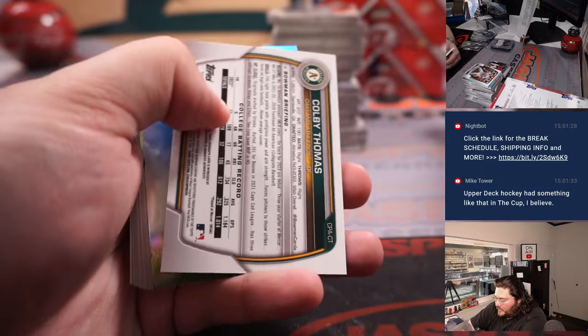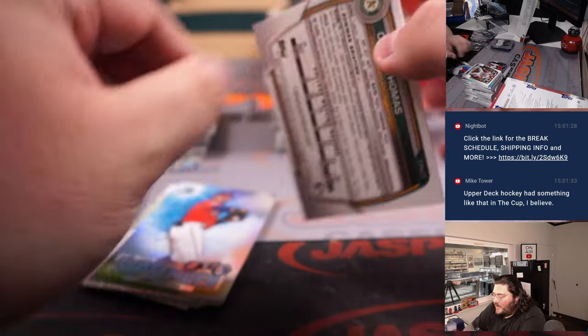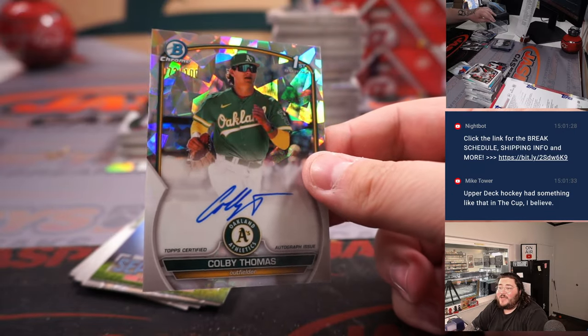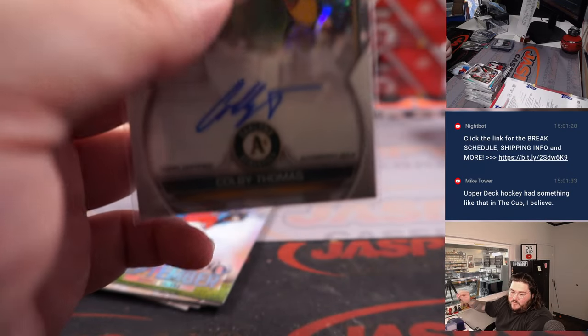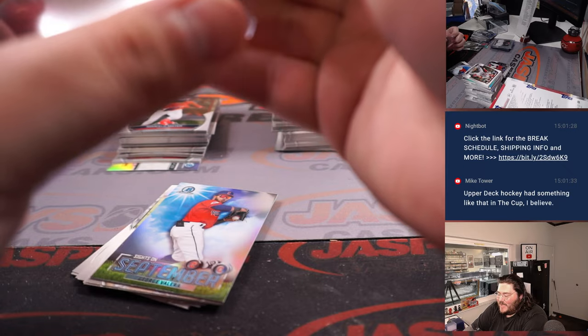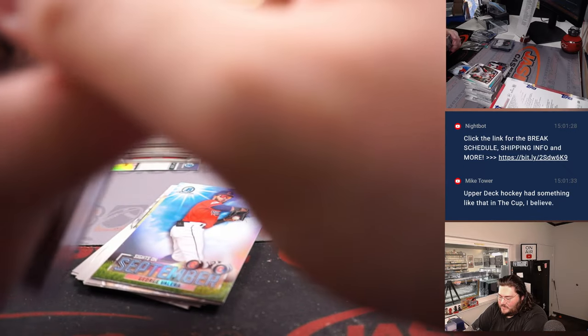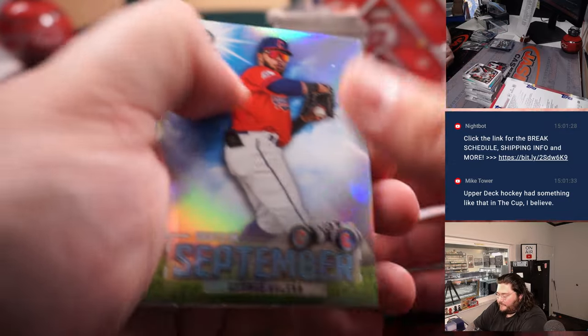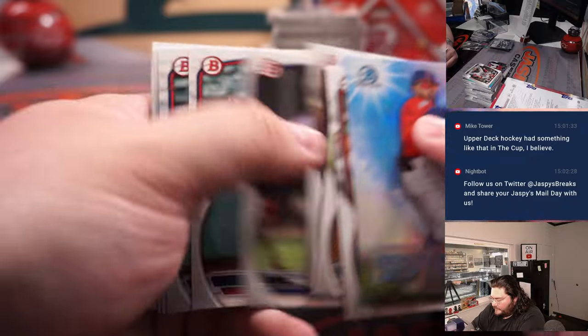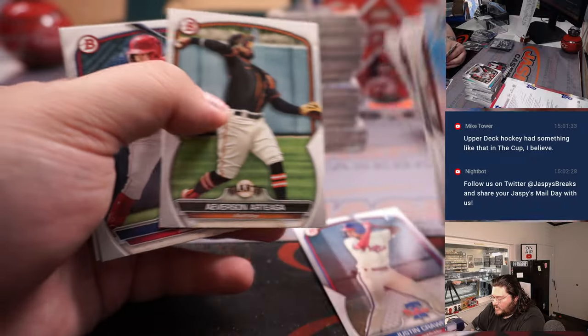There we go. First up, gonna be Colby Thomas. Another Atomic, 73 out of 100, for the Oakland A's and Scott. The Atomics always look so good for the Bowman Chrome. It's our first auto. Justin Crawford.